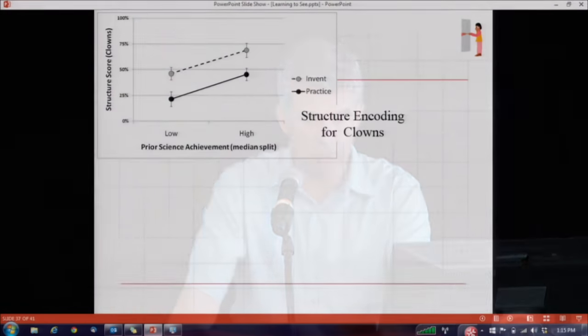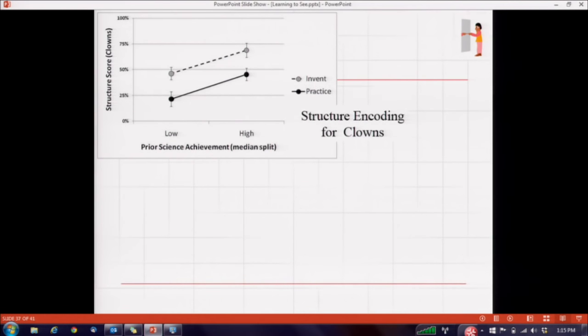But to address that, here's the drawings of the clowns, how much they got the ratio of the buses. And here, we split the kids into the high and low achievement in science. You can see that the low achieving kids in the invention condition are matching the level of the high achieving students in the traditional instruction. Right? So it's not the case that low achieving students should be given more guidance. You can see just how low they are if they get the usual instruction. On the transfer problem with the trampolines, we see the same thing.